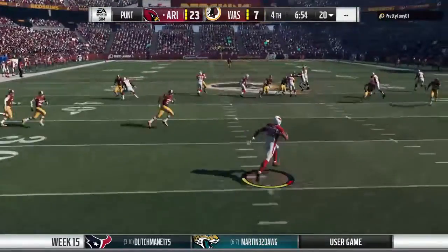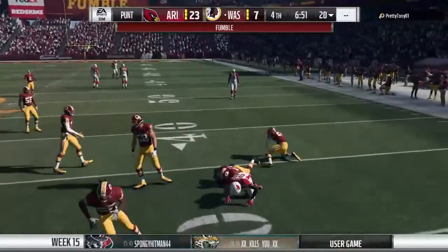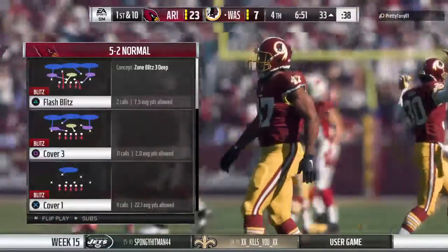With it is Jackson. The quick feed by... And now a fumble. The ball's out. And they have the football and will set up shop at the 33-yard line.